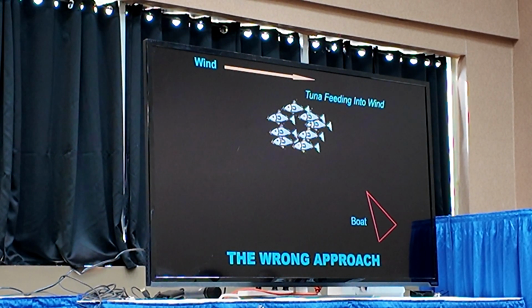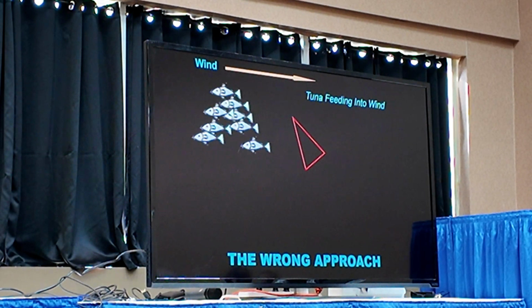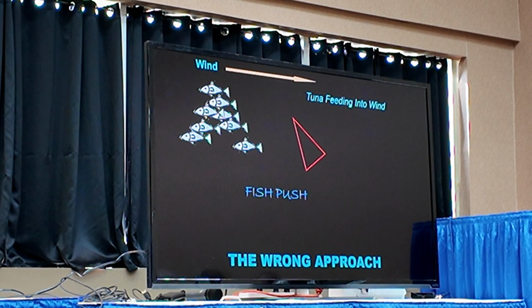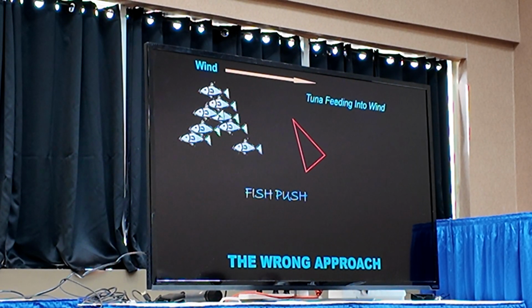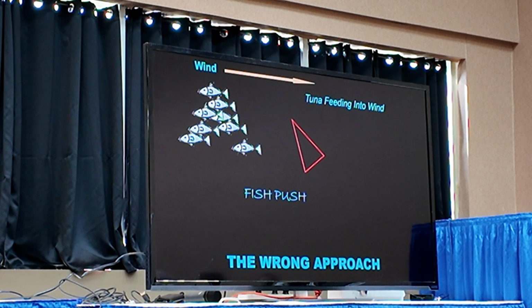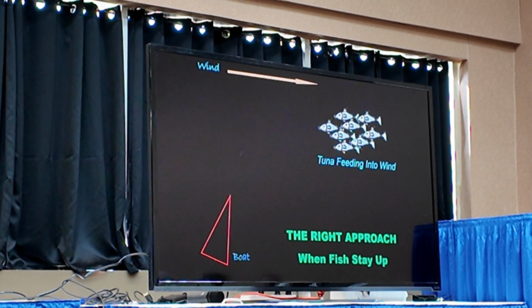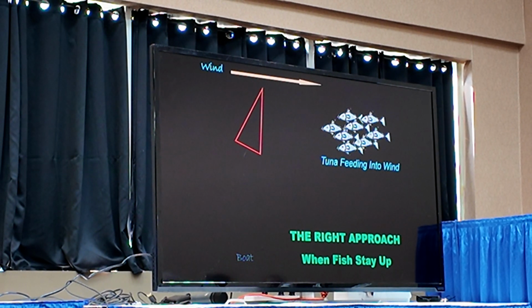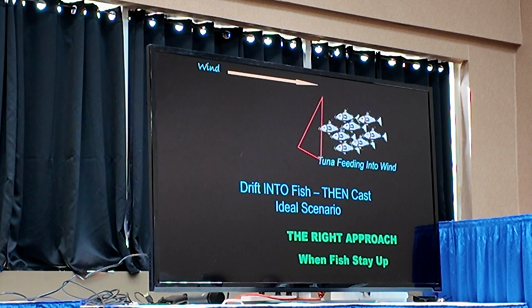But again, feeding into the wind, you come in behind them or at the 90, you're gonna miss it. Because now, even if they stay here, you're casting this way over them. They're facing this way. A lot of times you might get a bite, but a lot of times you're not. Being in front of them and cutting them off like this, so the right approach, you gotta take the wind on your hip, drift into the fish.